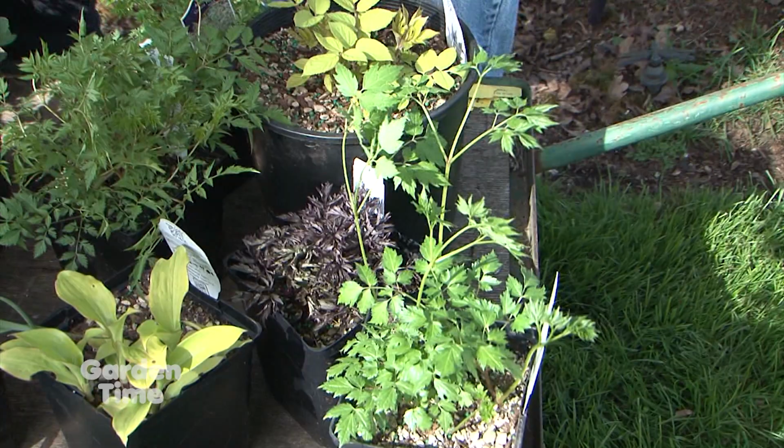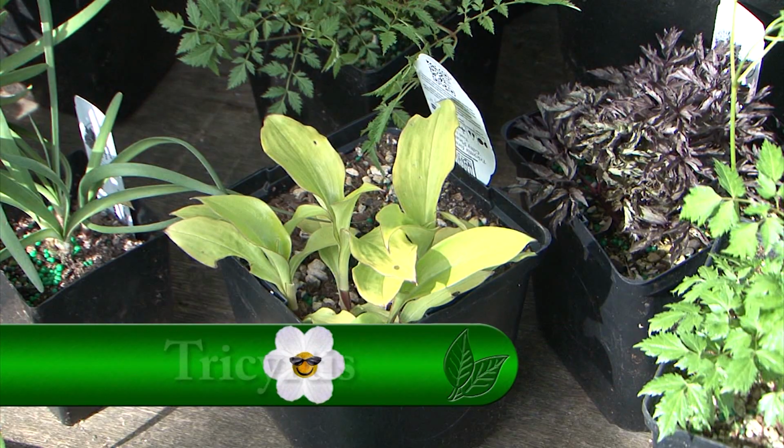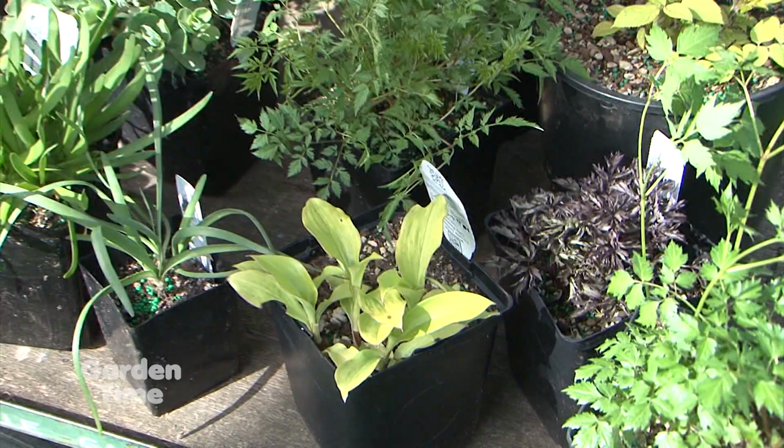All right, and then this one is kind of chartreuse. Yeah, that's the same. That's a Triceratus. It's another one that comes up early, beautiful foliage, has a really interesting purple flower late in the season. Usually this one's about August, so it's a little bit early. So most of your season is just the foliage, and then you have a really interesting flower later on. And it looks like orchids. That one's a gorgeous one.